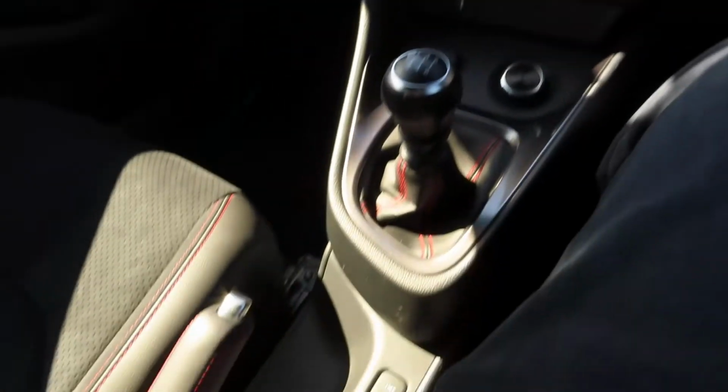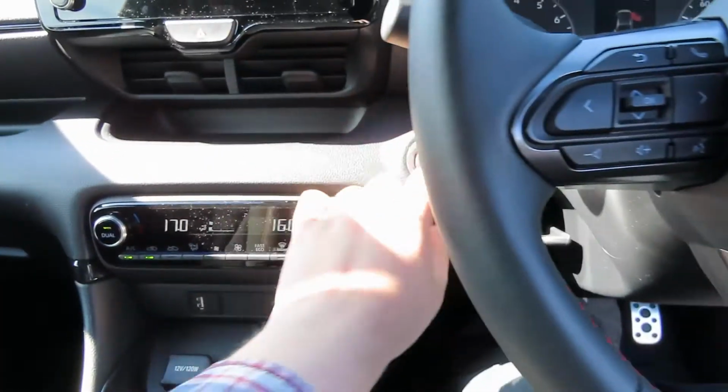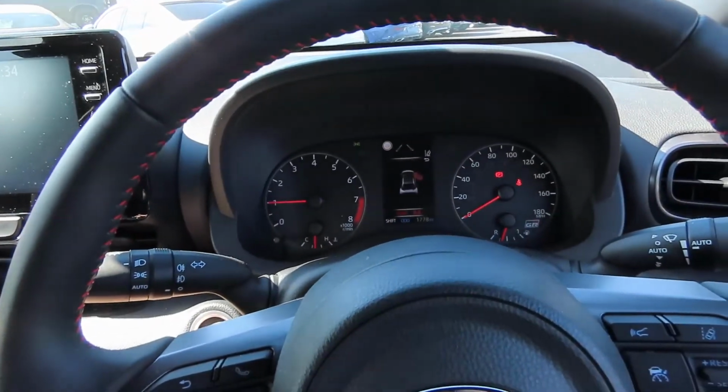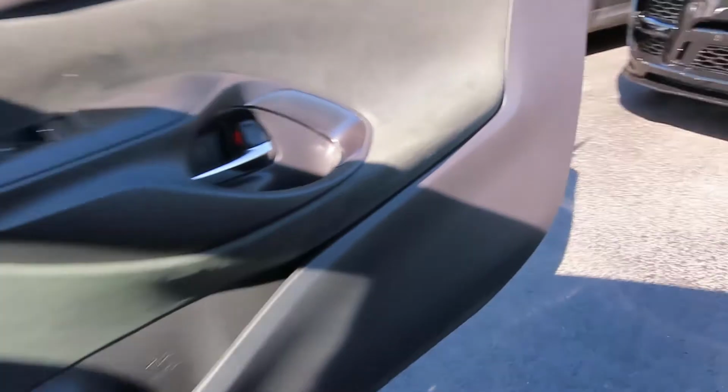Absolutely amazing vehicle. Let's go ahead and shut her down. Go and check out the rest of the vehicle, shall we?